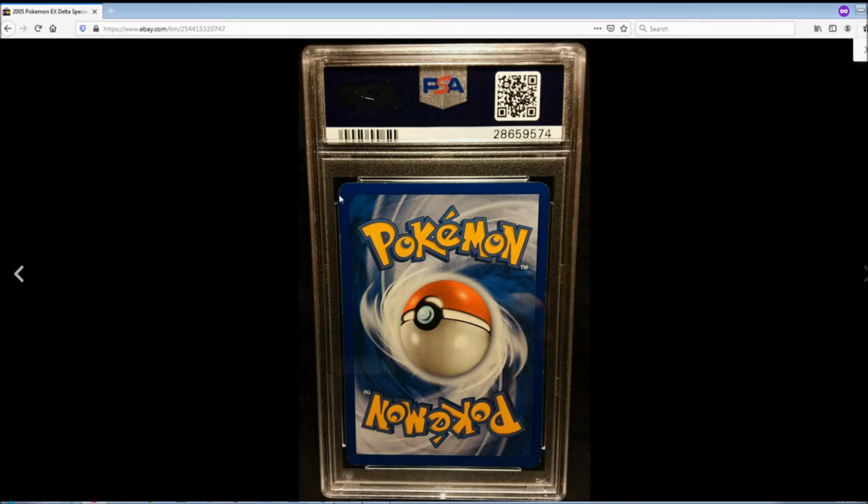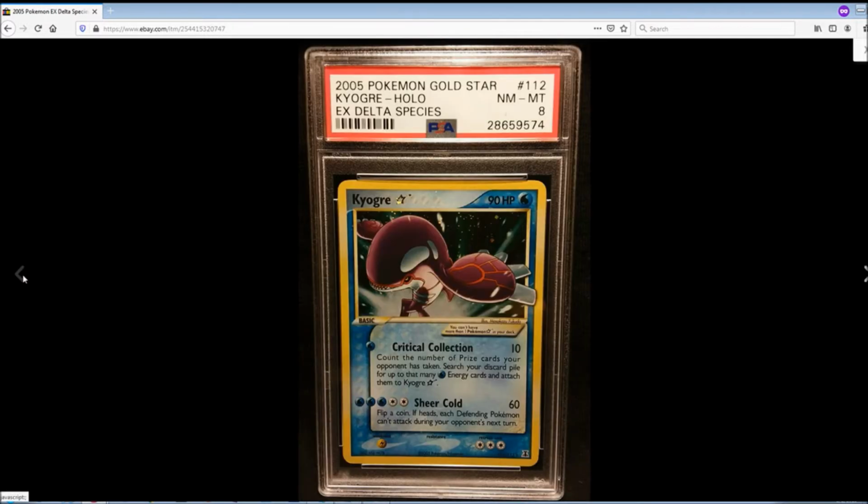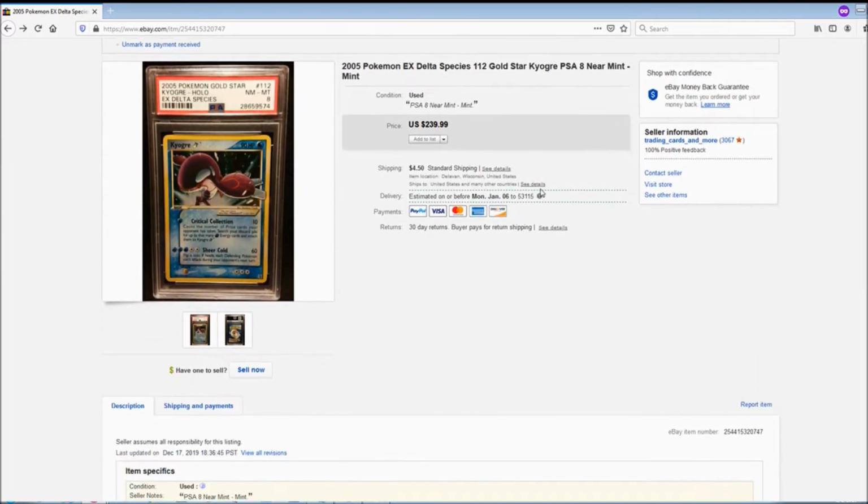Looking at the back, it didn't really look like it was a PSA 8, but it got an 8 and I was pretty happy about it and held on to this card for a little while, but decided to sell it, and I got $239.99 for it plus shipping.